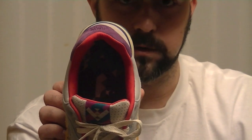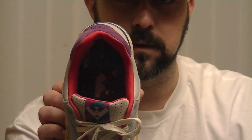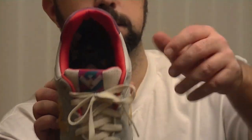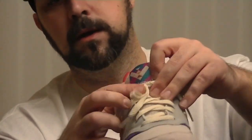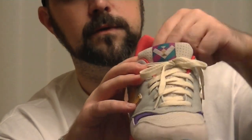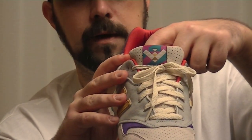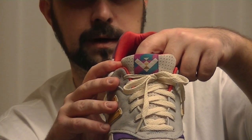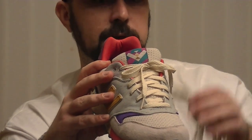All right, you got the insole. You got the Bodega branding, the New Balance branding. Now they're the first company this year that they didn't use New Balance's logo on the tongue. They actually went with their own logo. So if I pull that, I like that. Yeah, you can see it. Hats off to the guys over at Bodega. They did a great job. It's a good looking shoe. Definitely a good looking shoe.